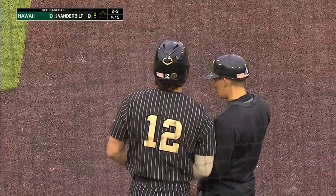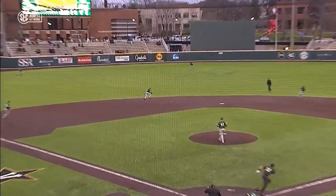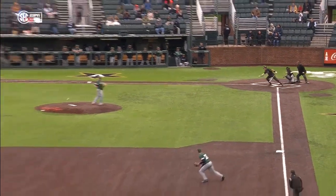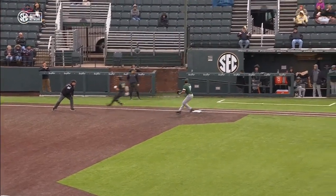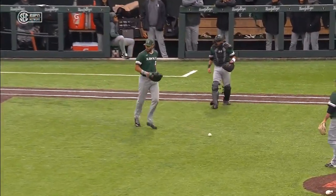A pretty solid play by Kaler just to get to that ball. We see he had a good first step. Used a spin move to get a little bit of oomph on the ball, but we have seen, as we take a look at this angle, if you're a shortstop, you can use the turf to kind of lay that ball out there a little bit easier for your first baseman, because Beza trying to... Olson.